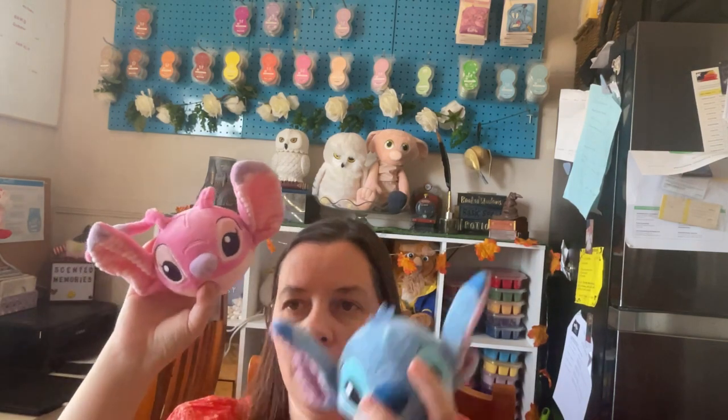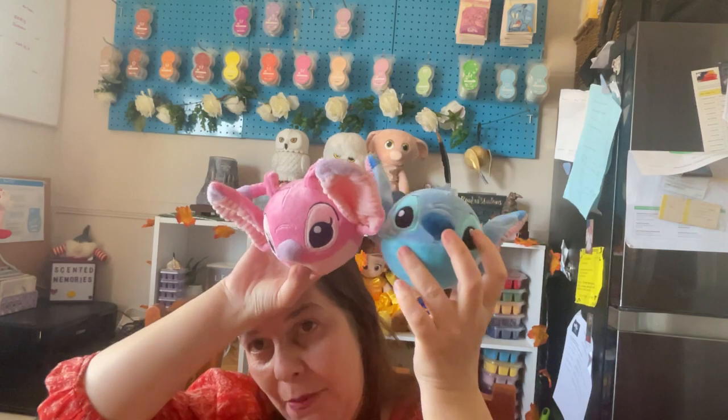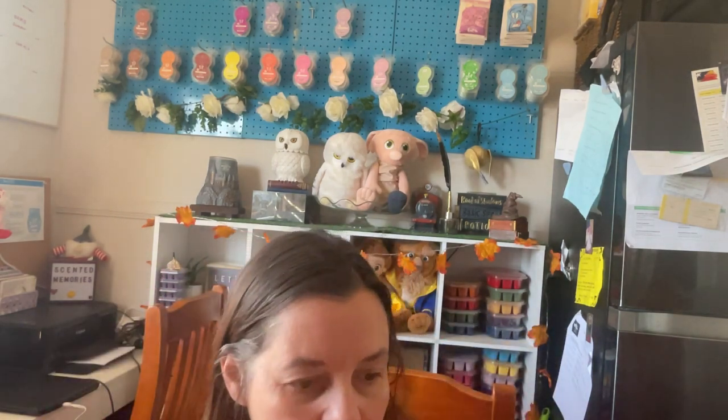So this is the Angel and Stitch Bitty Buddies that are coming back out of the vault. They're basically squishy balls of memory foam. And these are basically our first, I guess you could say, licensed Bitty Buddies. So they're the Bitty Buddies coming back out of the vault.